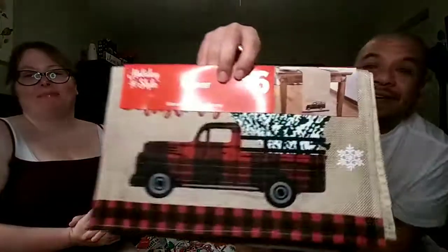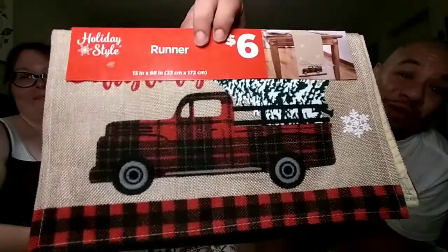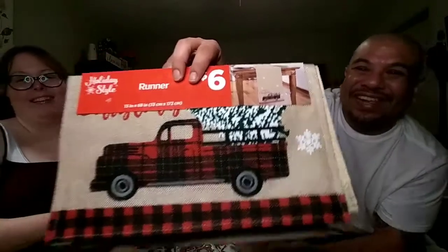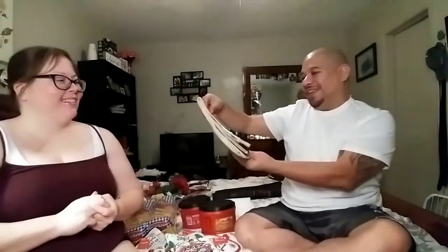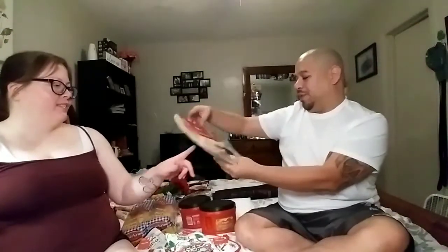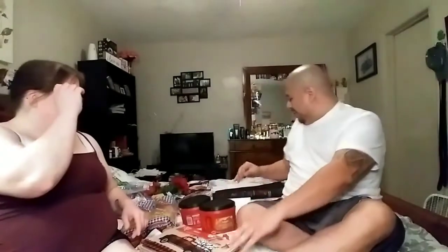And we also got this runner, of course, with the truck. Yes, I'm into the buffalo check. I'm into the red truck. And this was $6. Yep. And it says, what does it say on it? It says, Merry Christmas. Yep. Super cute. That's pretty cool. It has the snowflakes. Everything we have has trucks. That's gonna be our theme.